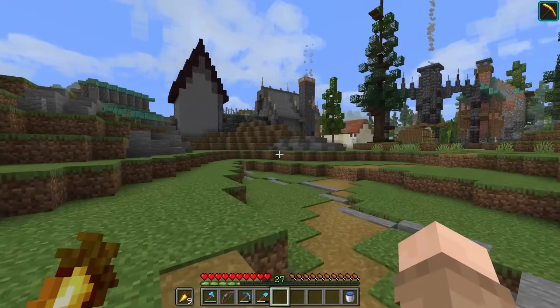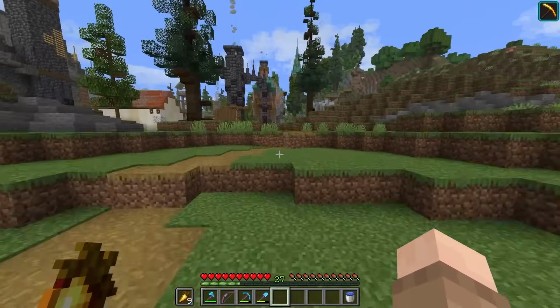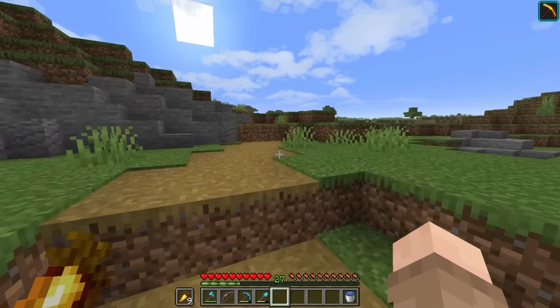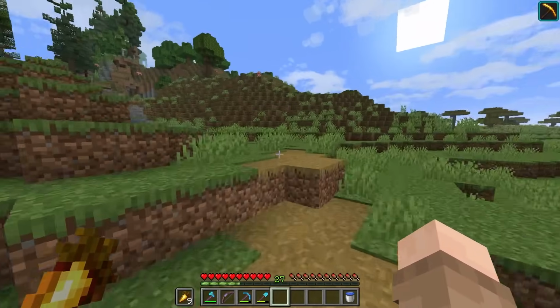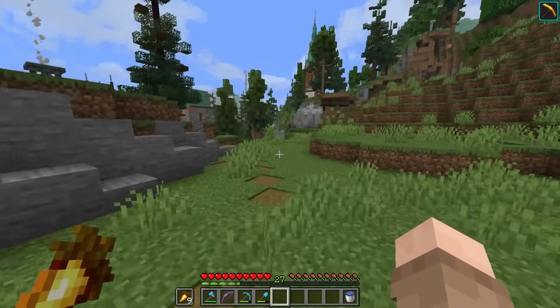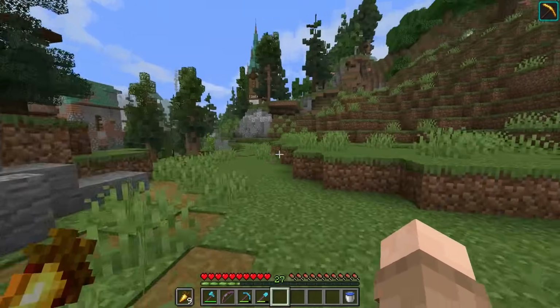And I really like this area. It's kind of like a nice little bowl. And then obviously we turn up this hill over here, and it just continues going. And yeah, this is where I kind of gave up a little bit.